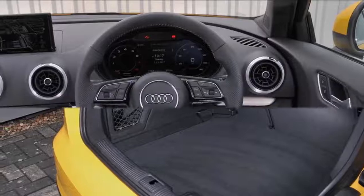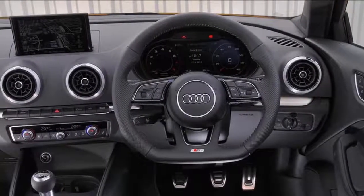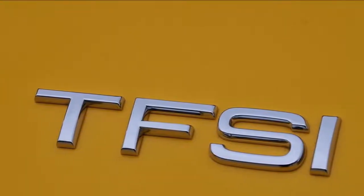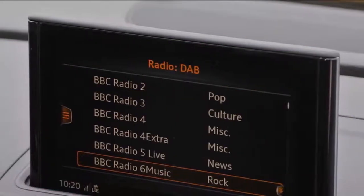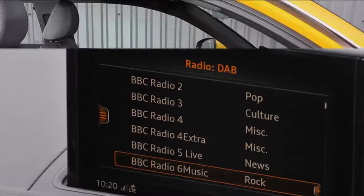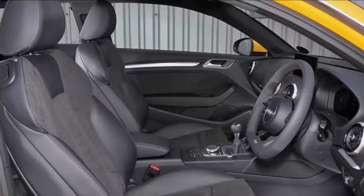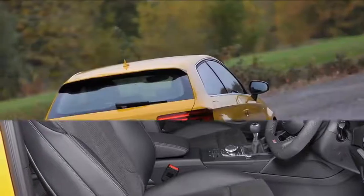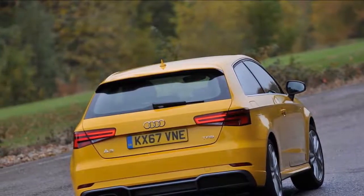Upgrading to the SC Technic trim adds sat-nav and a 3-month trial to Audi's online connected services. Opt for sport trim and the A3 gains 17 in alloys, dual-zone climate control, front sports seats and touches of aluminium, while last-line cars get LED headlights, a sporty body kit, lowered, firmed-up suspension, ambient interior LED lighting, a part leather upholstery and 18 in alloys.